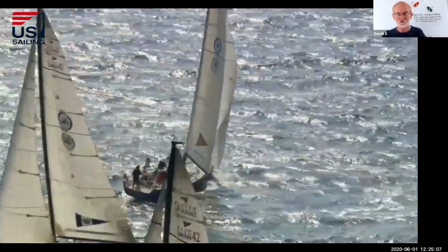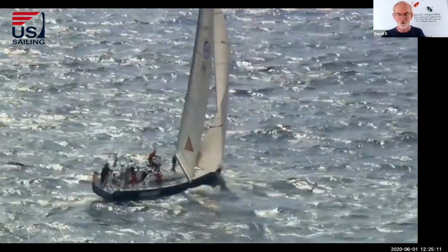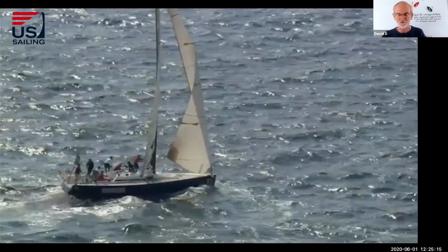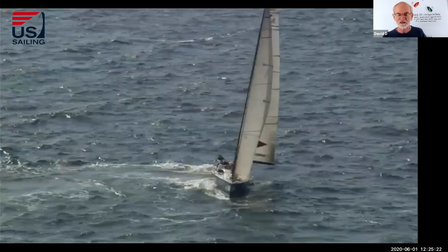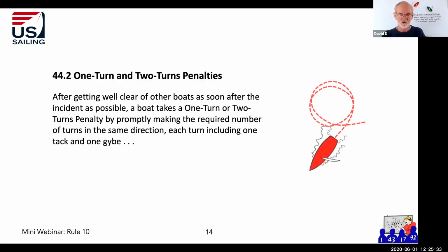And both of those boats, while they were in the process of taking their penalty turn, were required by Rule 22.2 to keep clear of other boats, even a port tacker if they happen to be on starboard tack, right? So what does it mean actually to be taking a penalty? Well, a boat's taking a penalty when she is complying with Rule 44.2, which describes to you how you need to take a penalty.